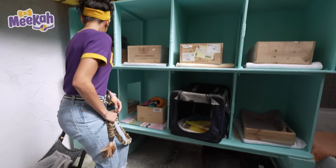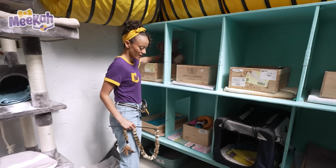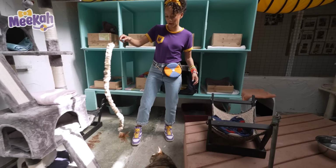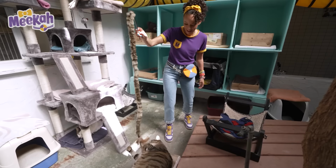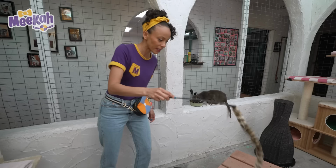Aw, a teddy bear. I wonder if cats like to cuddle with stuffed animals. That's so sweet. Aw. Well, I have a cat toy. Have you ever seen anything like this before? Let's see if some of these cats want to play with it, okay? Anyone want to play with me today? What about you? This cat's like, please don't bother me. I'm trying to take a nap right now. Okay, understood. Okay, hey, look, there's big bowls of water here because it's important for cats to hydrate, just like us.